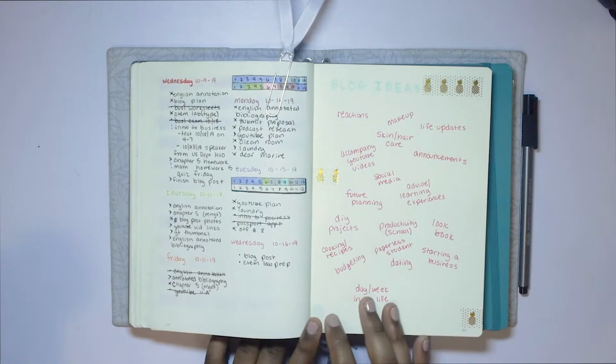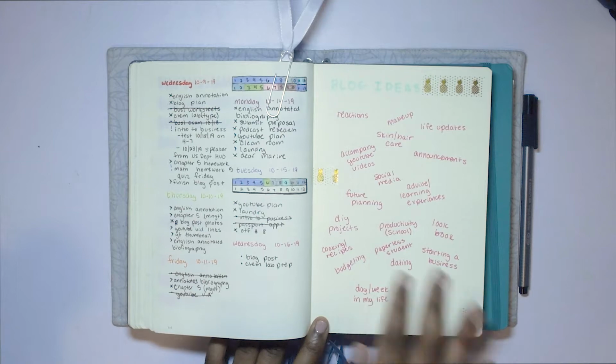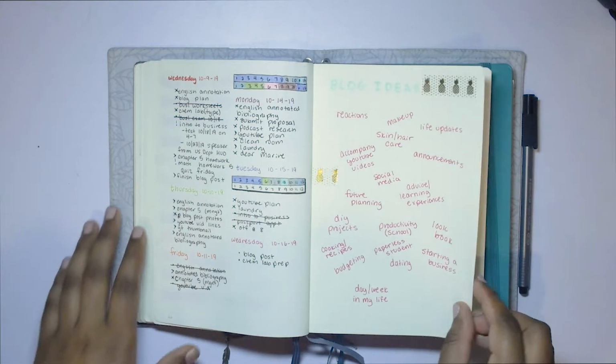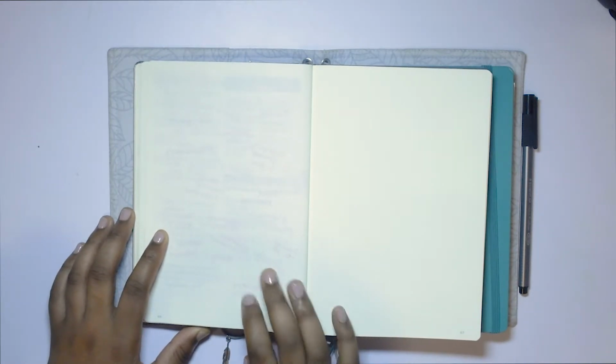So I'm not really sure that I want to do that. I guess I'll do a setup for Thursday for you guys, but I think we're gonna start on a new page. I'm trying to think if I want to use the backside of this for something. I think I do. I think I want something related to the blog on this side, so let's hop into it.